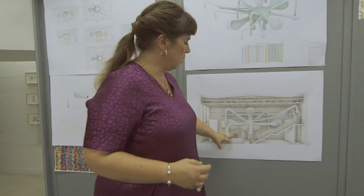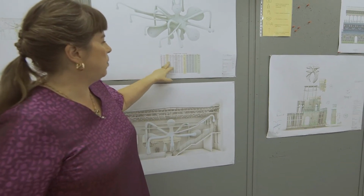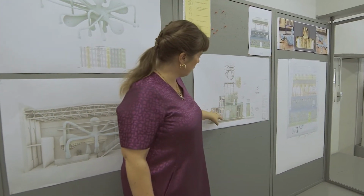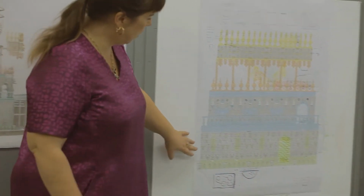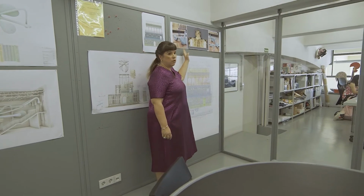So here you can see how the piece is installed, all the elements of the pieces, how many. In the case of the wedding cake, the piece you saw downstairs, we have the structure, we have the 4 levels, and you can see the materials, and here you can see the planification of the drawings, and actually the materials that we are using.